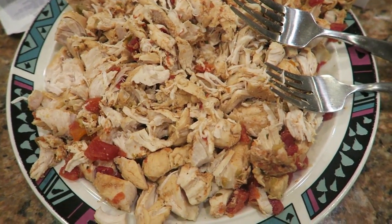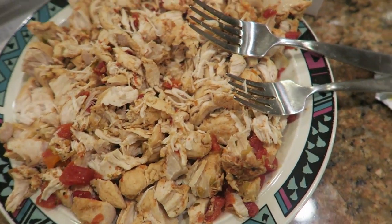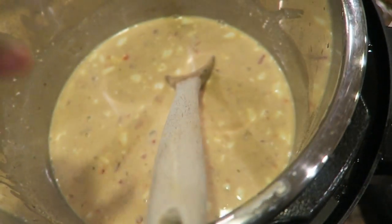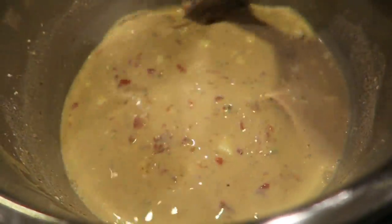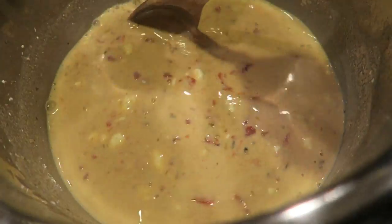Okay, so this is the chicken all shredded for my kids, because I know them, they're not gonna eat the soup. I just kept the chicken on the side and let them have tortilla chips and like a cornbread muffin. And Ava, I poured a little bit of the sauce on her chips and she likes it. Now I'm just waiting for the cheese to fully melt. And then it'll be time to eat.